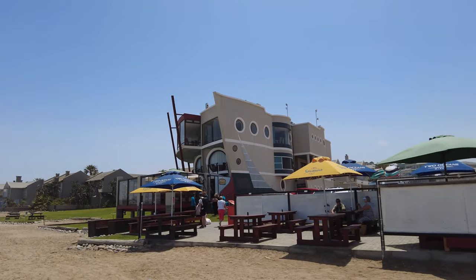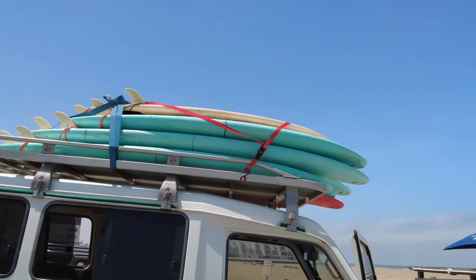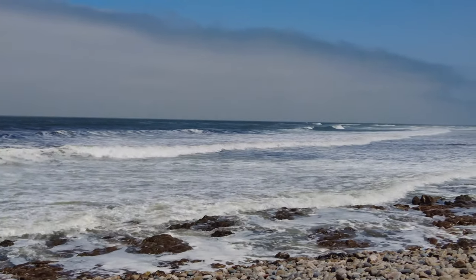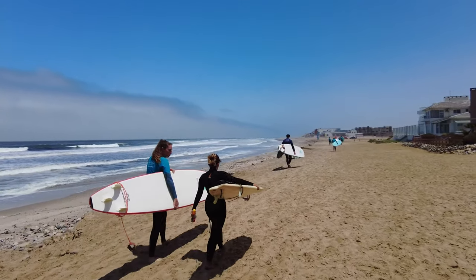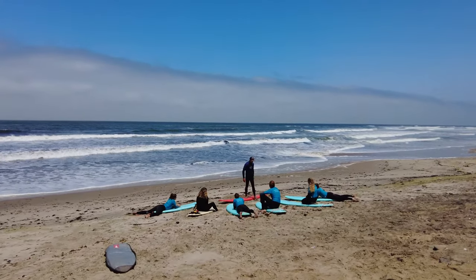So it's our first day here in Swakopmund, and we've gone out with the hostel crew to this wreck restaurant in Pebble Beach here, and they're gonna do some surfing lessons, and we're just gonna watch the surf. Everyone's learning how to surf there.